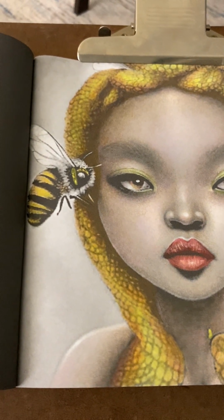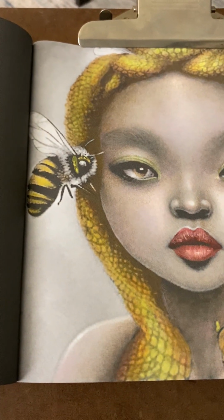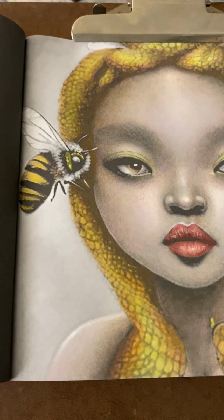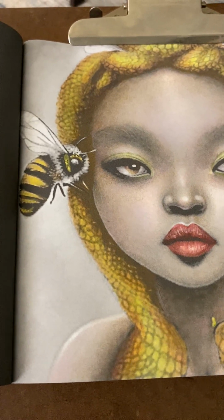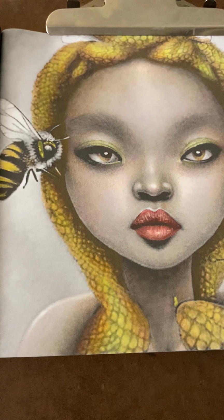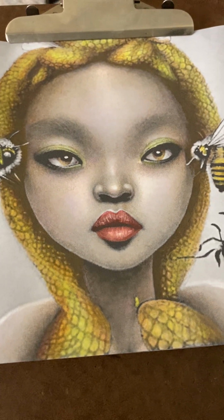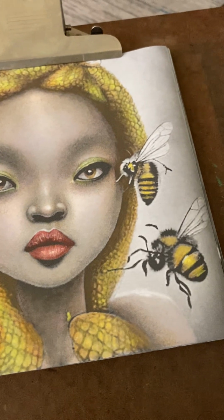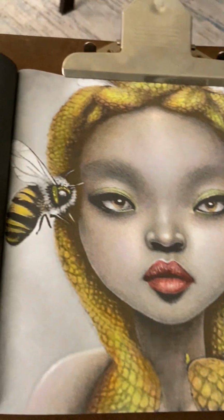When I say place the colors randomly, that's exactly what I mean. Don't overthink it. Grab about 10 colors of greens or pinks or whatever colors you choose for this background and just lay them down beside you and seriously randomly pick them up. That's what makes it random, and that's what makes it look so good.